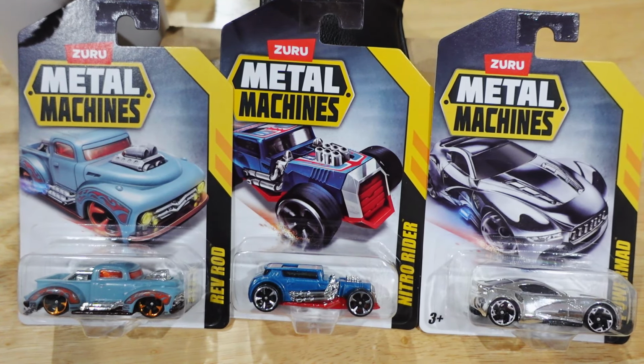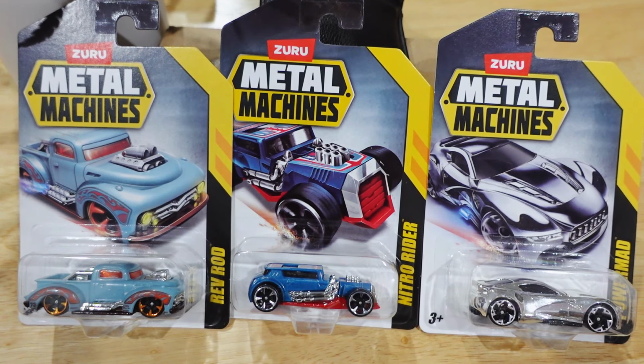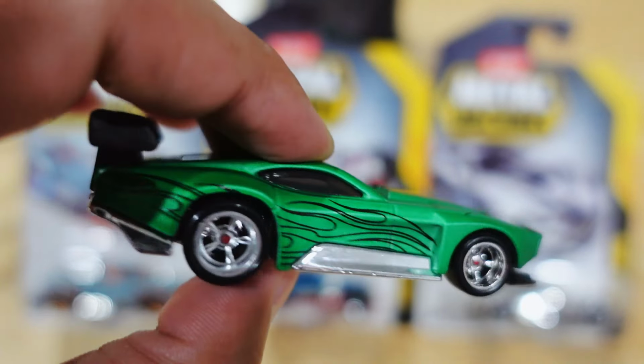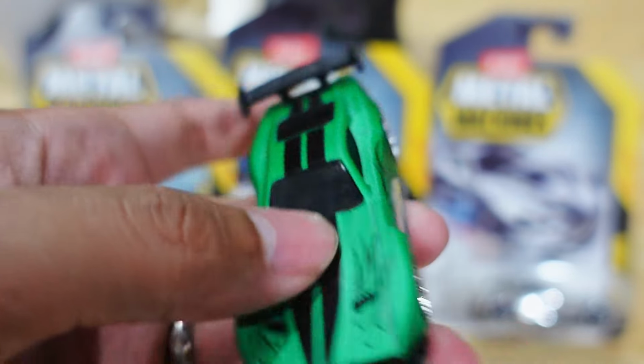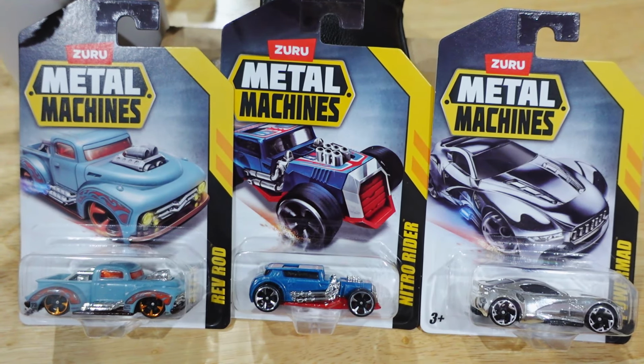Talking about fantasy cars, I don't really like the fantasy cars that look like food, or a toilet, or a garbage can. I don't like those things. I like when Hot Wheels do fantasy cars and make them look like real cars, in essence, that people could get inside and drive away. If this turned into a real car, it would look so good. I just love those concepts.